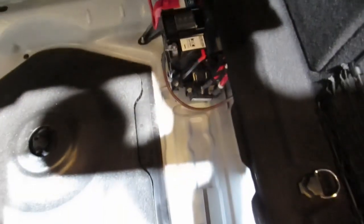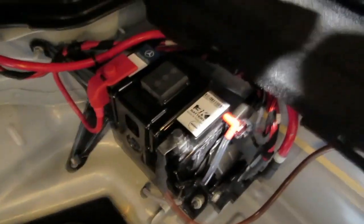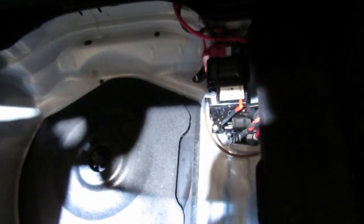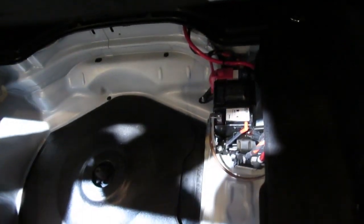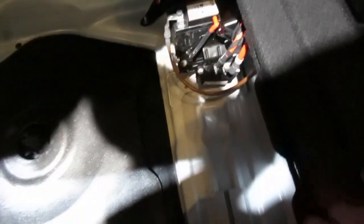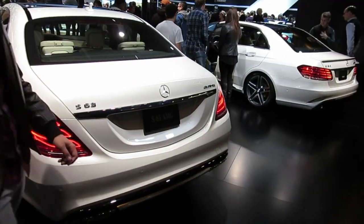There's no way that's the battery for an E63 AMG, is it? Is that just something they put in for the show? Are you kidding me? There's no way. That cannot be the battery. Look, here's the battery mounting points. This is where the battery normally sits. That's just something for the show. It's gotta be.